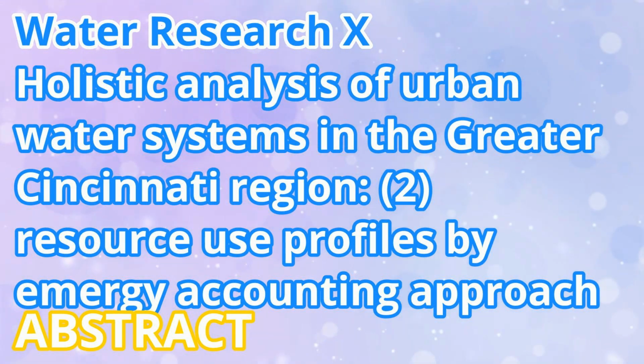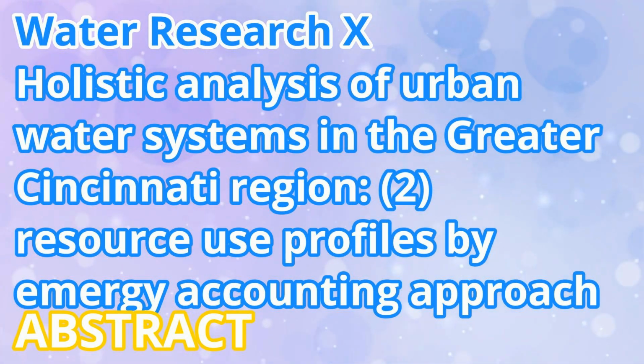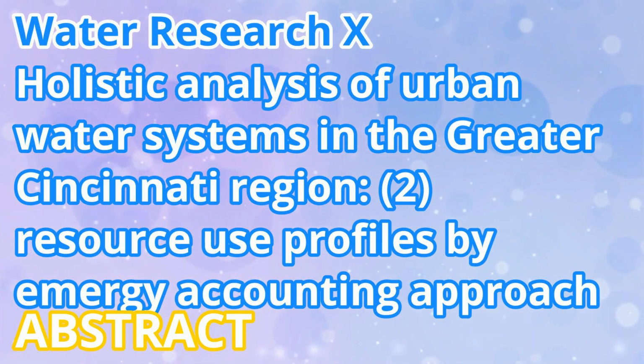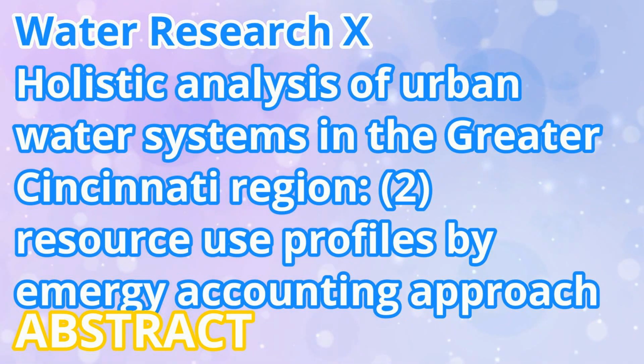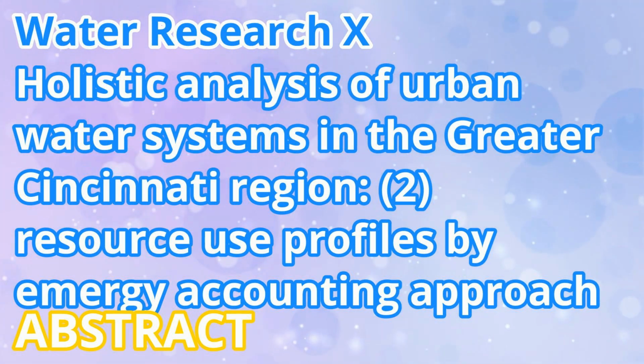Comparison with LCA results substantiates the environmental concerns associated with energy use in the drinking water treatment and distribution stages, but indicates that environmental burdens associated with infrastructure are more dependent upon upstream resource use rather than downstream environmental impact.